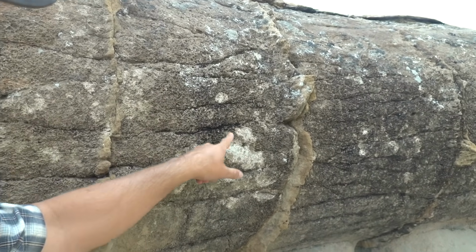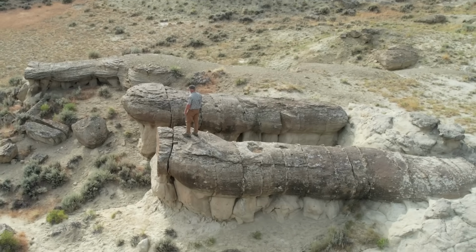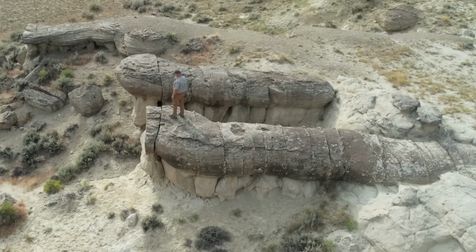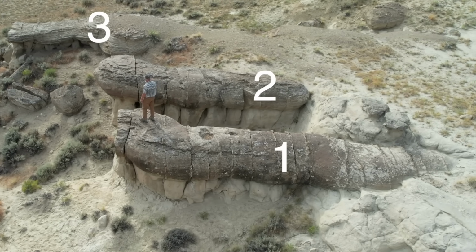See these little lines in here? I think those are bedding planes, okay? But when I'm first looking at an outcrop, I may not be real sure, so I look around some more to get more confident in my interpretation. I'm just kind of walking along and letting you think with me, okay? So let's make some observations on these other bodies. I'll refer to them using numbers 1, 2, and 3.